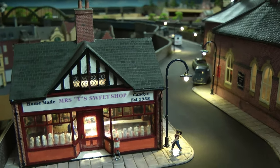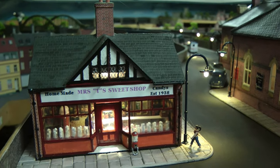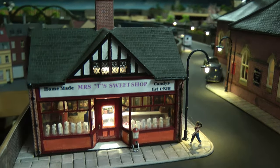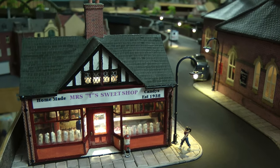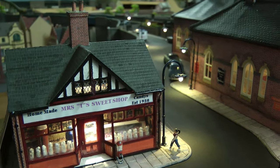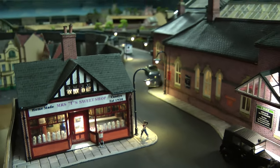And yes, Mrs. T has been quite busy the last couple of weeks. She had plenty of punters in, and the rhubarb and custard boiled sweets have now sold out. So now for the draw.